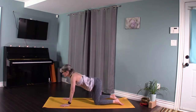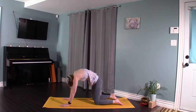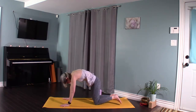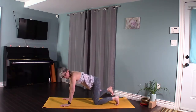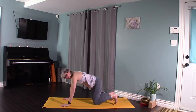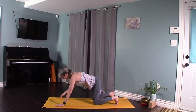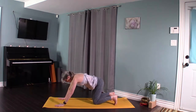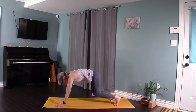One more full breath cycle of in and out. Then we'll go ahead and return to that flat back position, long and tall from tail to crown. Beautiful. Let's go ahead and curl our toes under, walk our hands ahead of just about one handprint forward. And then big breath in. Exhale, tone the belly, send the hips up to the sky.